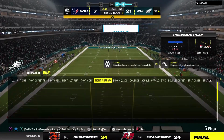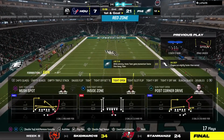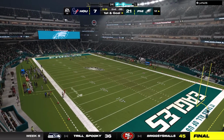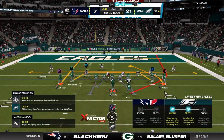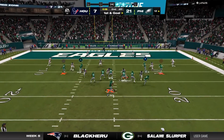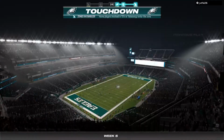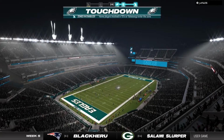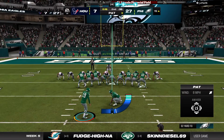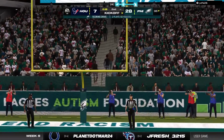That flag accepted, and it backs the offense up a little bit. The delay of game, a costly one, as they're backed up 5 for 1st and goal. Hurts. Touchdown! Jamison Williams as the first half is winding down. And the Eagles will extend their lead here just before halftime. Extra point by Philly.